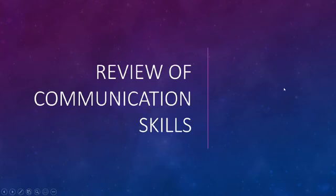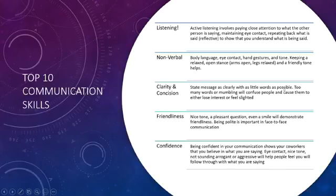All right, so let's do a review of communication skills. Our top 10 communication skills: listening. It's very important. One of the main things of conflict is the fact that people start yelling and raising their voice because they don't feel like they're being listened to. And how can you sit and have a disagreement with someone if you aren't actively listening to that person?